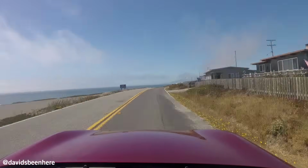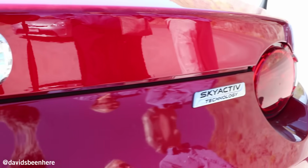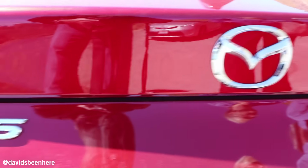You know, we did it from San Francisco up to Mendocino. And definitely do it in a convertible. I'd say do it in an MX5, a Mazda MX5.